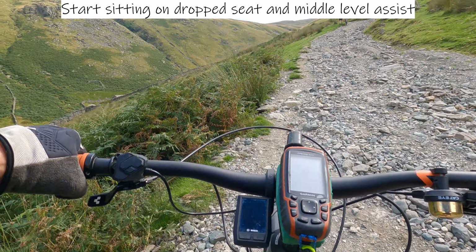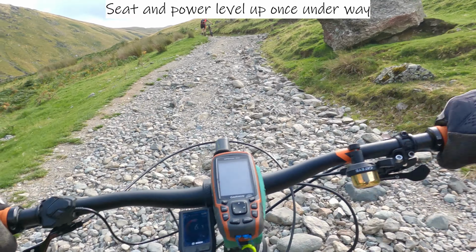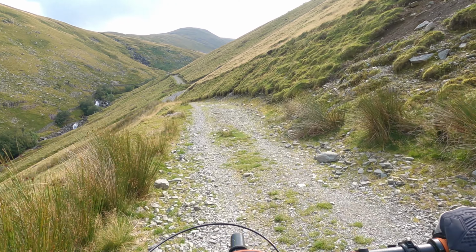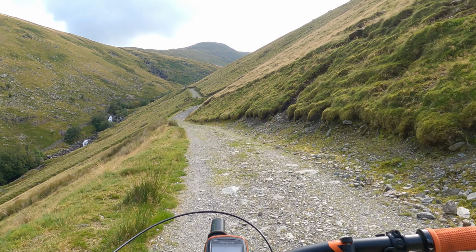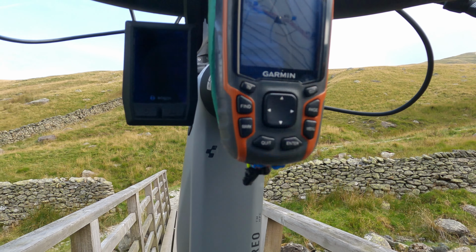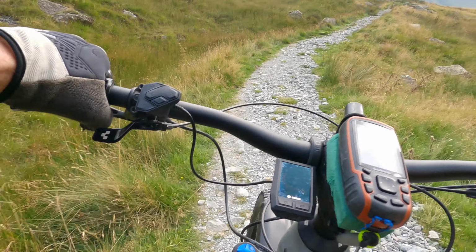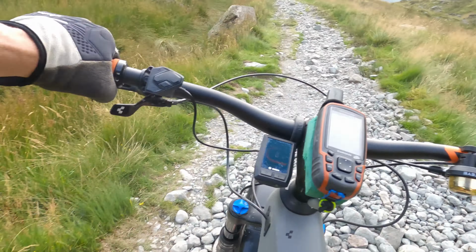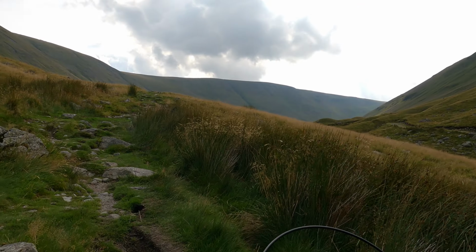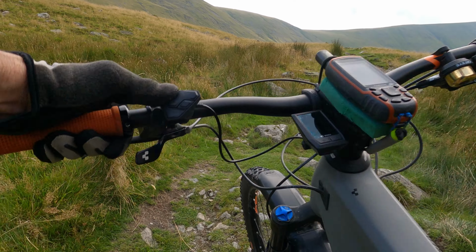So we got some other mountain bikers following us up. Another old blind, here we go. Uh-oh. There you go. Whoa. Oh, a bit of walk assist here. It's just too complex.